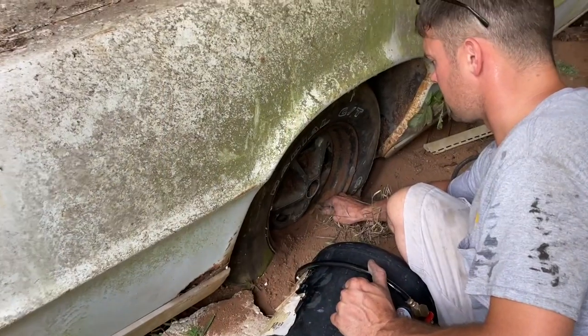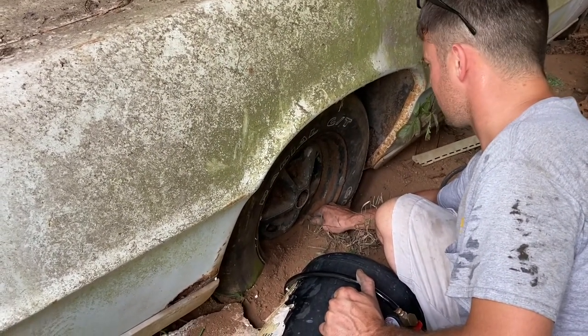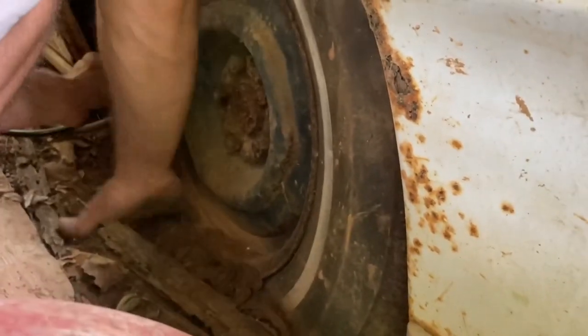Thunderbird's tires will air up. Believe it or not, even though this is in the dirt, it's taking air. It's leaking now, I hear it. Believe it or not, this one's airing up. It's underground too.